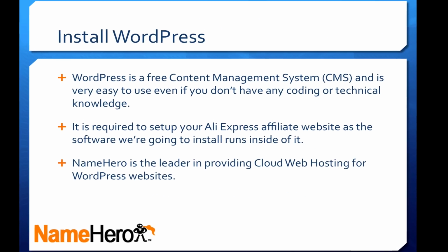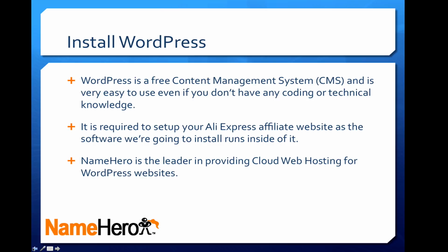Step 3, installing WordPress. Okay, so WordPress is a free content management system, and it's very easy to use. If you don't have any coding or technical knowledge, you don't have to know how to program. Everything is done inside your web browser. It's what you see is what you get, meaning you just point and click.